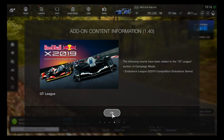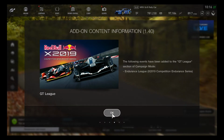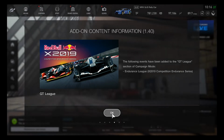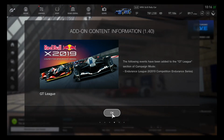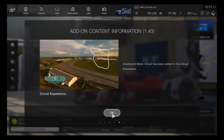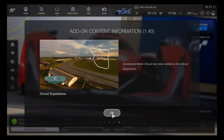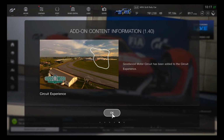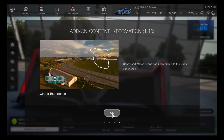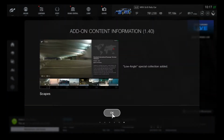Luckily, there is one new event in the GT League section of the campaign mode, the X2019 Competition Endurance Series. That will be a good endurance event using the X2019 Competition. The Goodwood Motor Circuit has also been added to the circuit experience, which is good for using Group 4 cars, and it's a classic track to master.